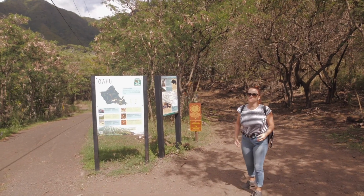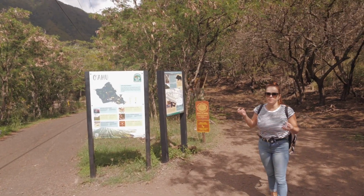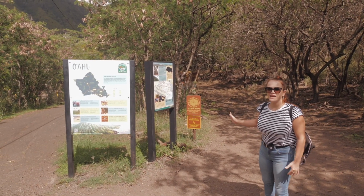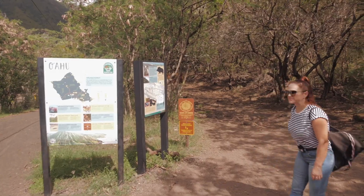You will come to the first split. To the left is a concrete path, and to the right is the dirt path. So stay to the right, and that's where the trail begins.